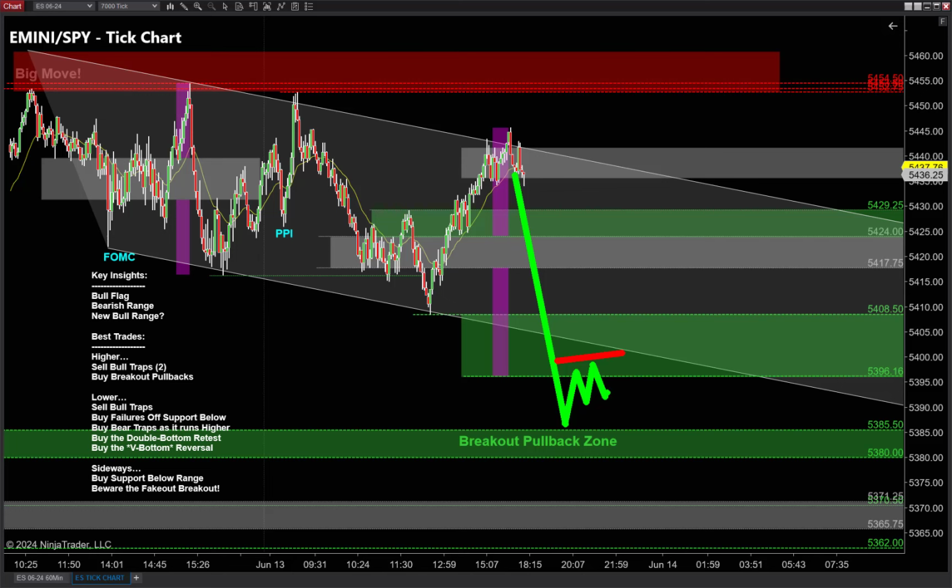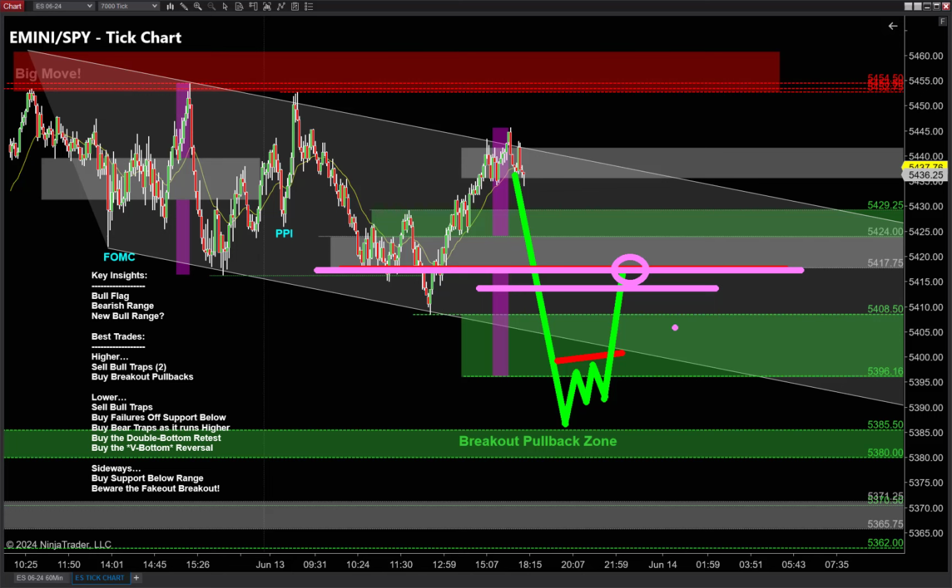Oftentimes, though, what happens is when there's a range involved, it'll pop up, it'll hold the underbelly of the range. As I mentioned last night in the video, you always want to take profit at the underbelly or the edges of these ranges because they make for excellent levels of support and resistance. So oftentimes we'll get that failure pattern off that low. We'll take our profit right at the underbelly of that range, but because that move down is so strong, it'll roll over and retest that low.